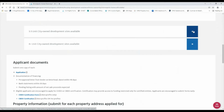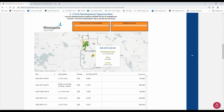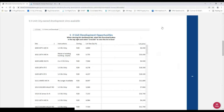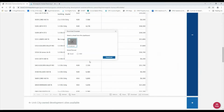We have 2 property lists. So we have 1 to 3 unit city-owned development sites. If you're interested in developing a 1 to 3 unit property on a city-owned development site, you would click the plus on this and it will expand that list. Along with that comes a map of the properties, and you can click on an individual property in the map, or you can download the list itself. If you're looking to download the list, keep in mind that you would click this download button, and then to download it as Excel, you would click crosstab. And then you can select to download it in Excel format.